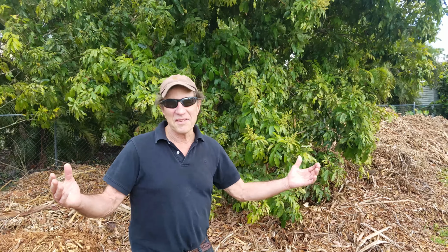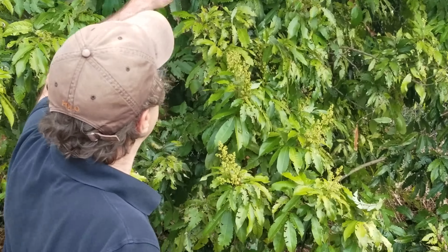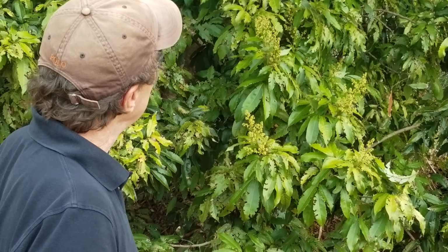Here we are, March 11th. We're at the beginning of the lychee flowering season, and it looks like we're having a really nice bloom set so far. If you look here, this is a sweetheart tree, which is similar to many of the trees in our grove. We have Brewsters, we have sweethearts, we have Mauritius in our grove.